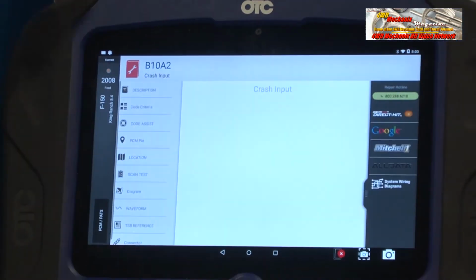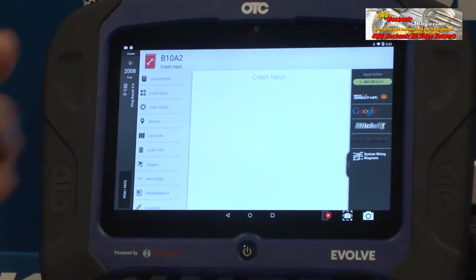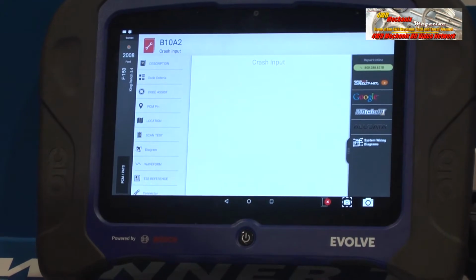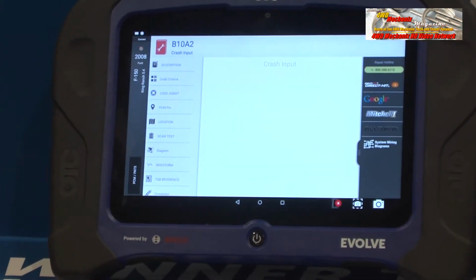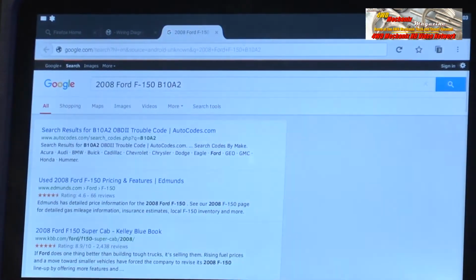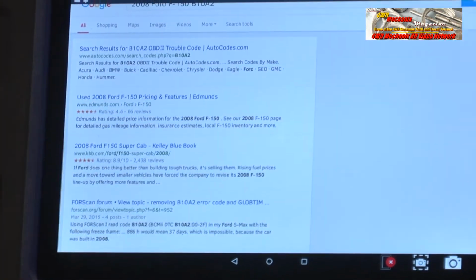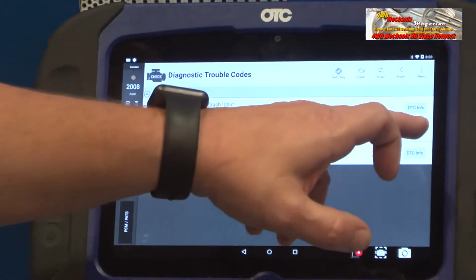So with our tool, all you have to do is hit diagnostic information, and then we will bring in certain criteria, what it takes to set the code, Identifix, Google, things of that nature, to help the technician make the diagnostic decision. So we're going to hit Google, because everyone uses Google today. It takes your make, model, and code and drops it into Google for you. Then you can actually go and read blogs or whatever it may be to help you.